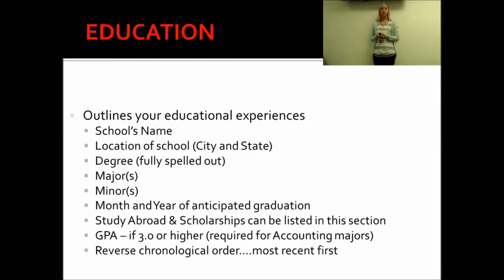The location of school, the city and state, your degree. Again, do not use abbreviations. So if you're pursuing a Bachelor of Science, do not include BS. Bachelor of Science, Master of Arts, do not include abbreviations. If you have a minor, feel free to list that under your major, the month and the year of your anticipated graduation date. Not when you started. Every student has a different timeline of graduation, so you want to make sure that you include when you expect to graduate.